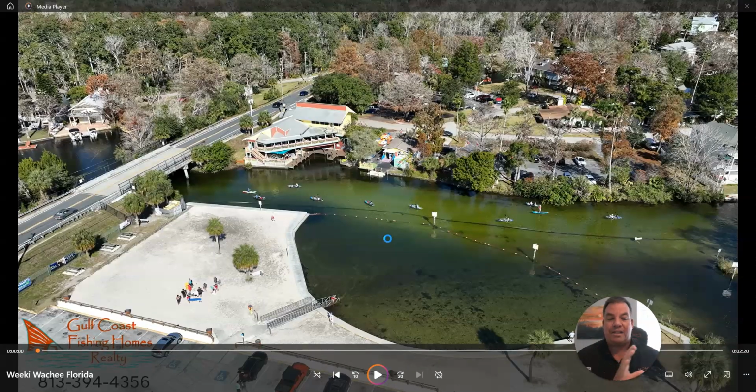Now, the spring stays a state park, and all the water runs out of the springs, combined with other springs along the way, including a major sinkhole called Hospital Hole, and runs down. What you're looking at here, right in this section, is a county park called Rogers Park, and there's a kayak and boat lift.